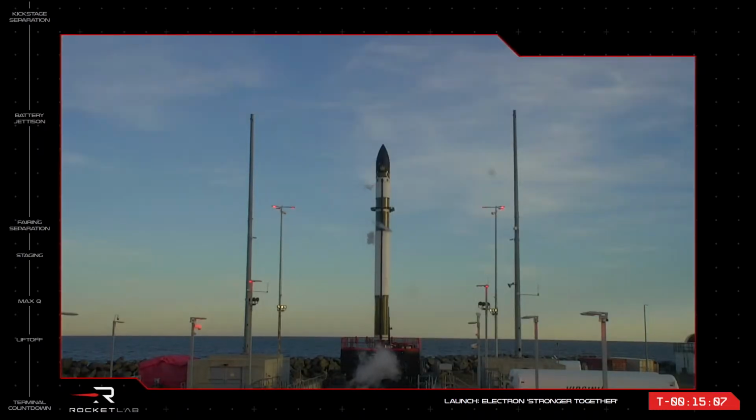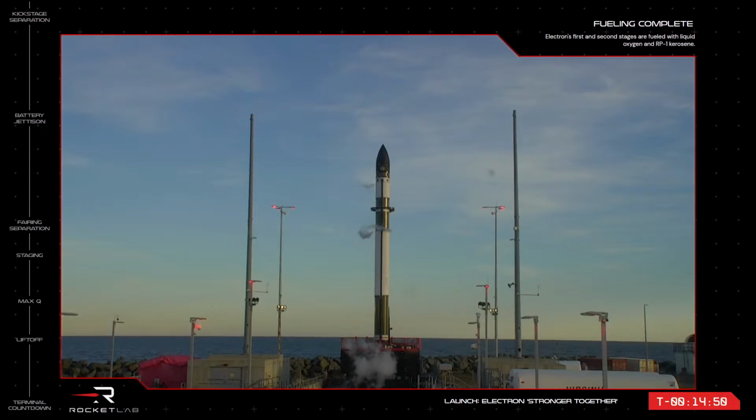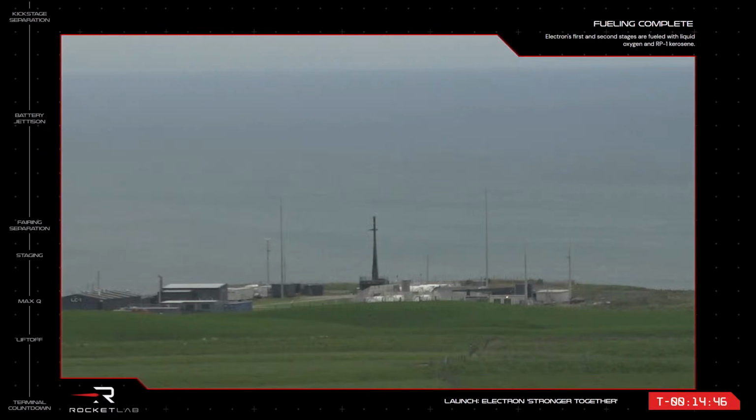Construction is currently underway on the Neutron production complex and its launch pad, right next door to where Electron is currently standing. In fact, while we're preparing to go to orbit today for our customer Capella at Launch Complex 2, across the world in New Zealand at Launch Complex 1, preparations are already underway for our next launch for another customer. Our teams at both sites are looking forward to a busy year ahead.